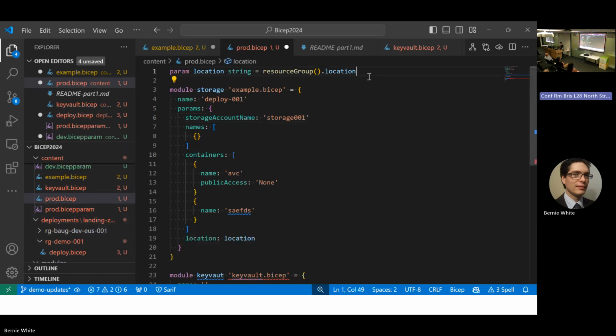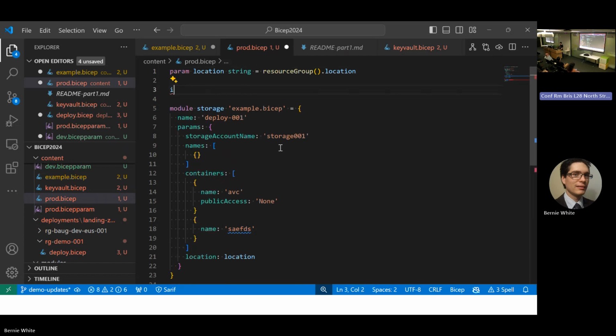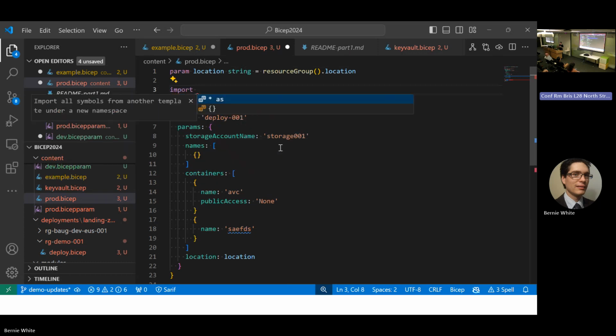So a feature that was introduced reasonably recently is the idea of an import. We've got our production bicep there, and again, there are maybe some common things that we want to reuse. So now we can use the import keyword. This basically allows us to pull in information from another bicep file and then reuse it across other files, right? So it's a little bit like a module, except this allows us to use more configuration information as opposed to other resources.